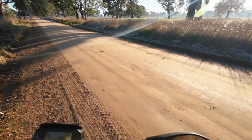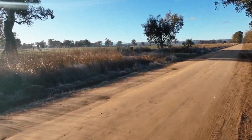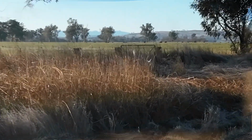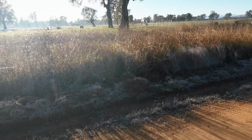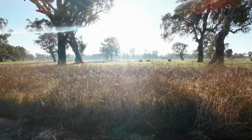This is worth a stop. So, off in the distance there we've got Mount Buffalo. It gets snow on it, but it's probably one of the lower mountains in the area. Look at those hay bales.